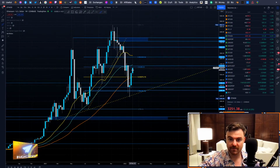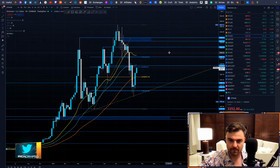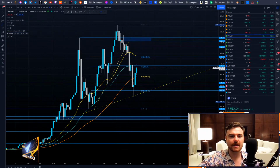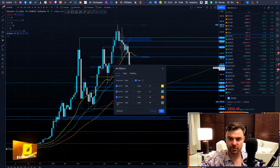They're not even aiming down in any way. Considering this move here, all the moving averages are still aiming up. We've really got back above the 55, which is fine. Let me just quickly have a look which one this is. I think it's the 21. Yeah, so it's the 21, 34, and 55 exponential moving average. You can actually put the 100 on as well, just for a general view.